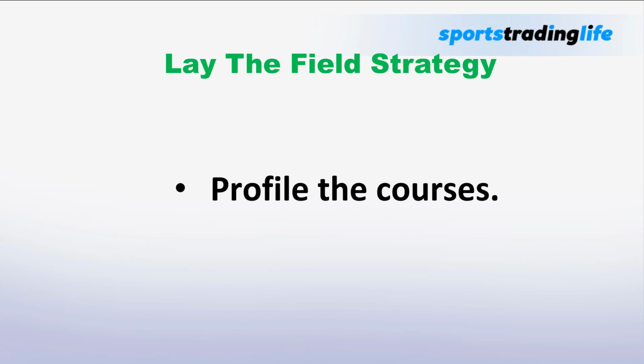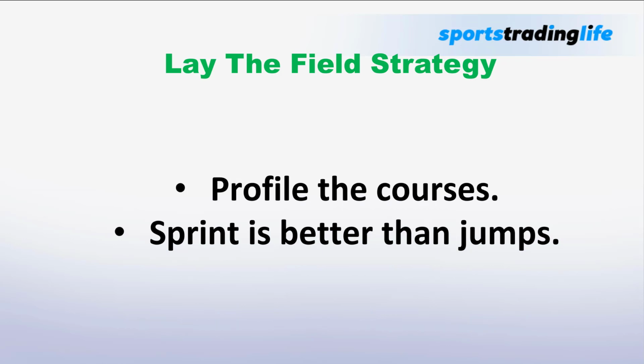But here's another tip. Sprint races are better than the jumps. So you definitely want to look at courses which have a lot more sprint racing than jumps racing. But bottom line is, you can't do this blindly. You do need to look at the different courses to find your angle and then to find your edge. But let me show you a few real life clips with a few more extra tips thrown in also.